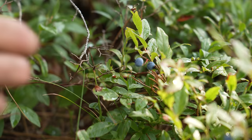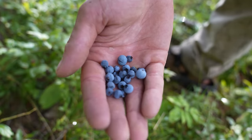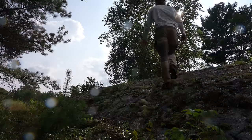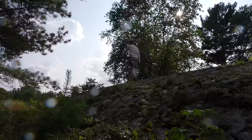Check it out, there's some blueberries here. Wow, so sweet. The little candies of the woods. Well, there was not much to that rain, and it looks like it's about to blow over.